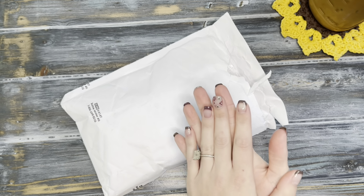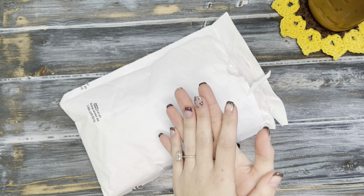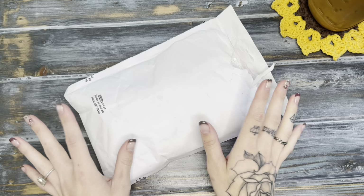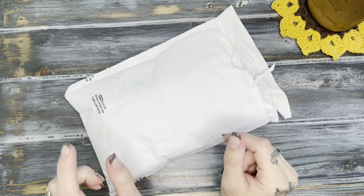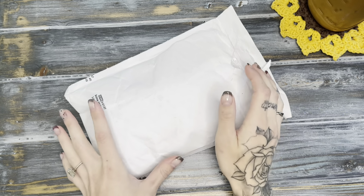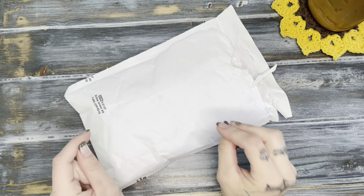So today I have such an amazing, exciting haul for you. I have three orders from the Coffee Monsters Co. Two of them are here already, so I will be showing those ones to you guys today, and then I will obviously include the third one once that one arrives. But they were all shipping out at the same time.